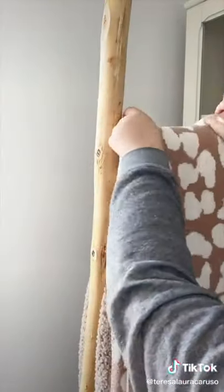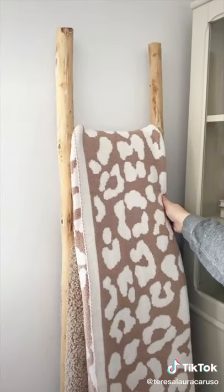Next up is this wooden ladder to store and display your blankets. All you have to do is put a folded blanket around each step in the ladder, making them really easy to grab when you're cold.